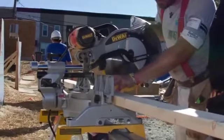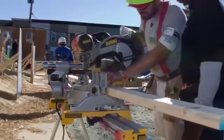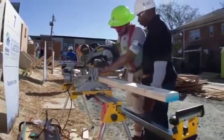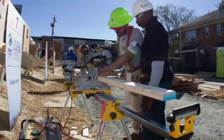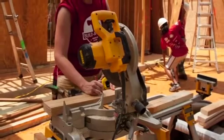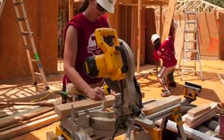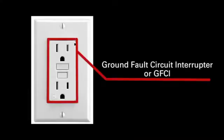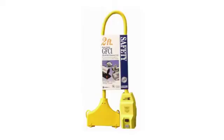Don't forget to inspect the tool for defects or safety hazards before use. Also, make sure what you're cutting is properly supported and that your power saw is properly adjusted and tightened. Inspect cords to make sure they're in good condition and keep all power and extension cords out of walkways to prevent trip hazards.